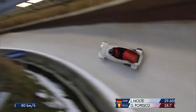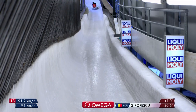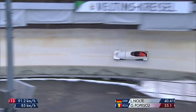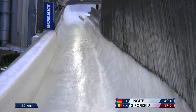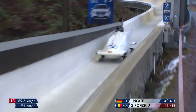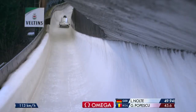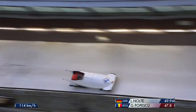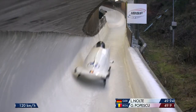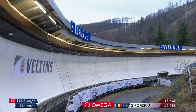Avoids that expansion joint going into curve five, but hits the take on of curve six and it pushes her away, makes the exit so much harder. Up and down in Kreisel, a lot of pressure there in the exit, pushing over to the wall between eight and nine. Georgeta's had three races here in Europe Cup. The parallel tap, and she's up and down really. Now she's going to struggle in the labyrinth, but she managed it really well.